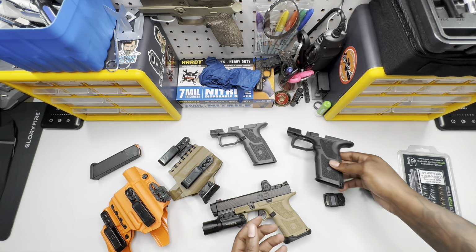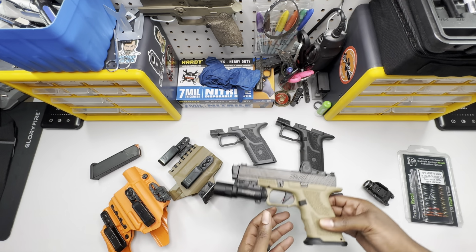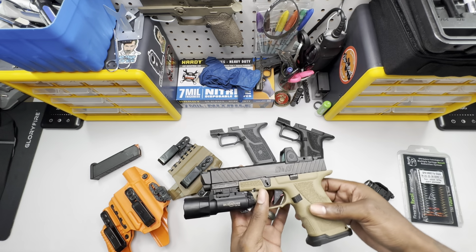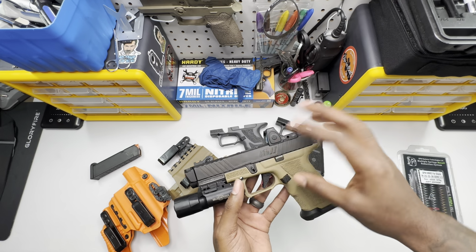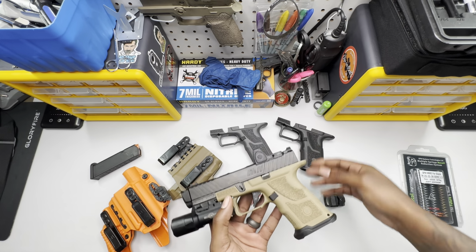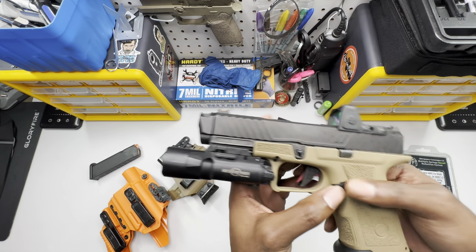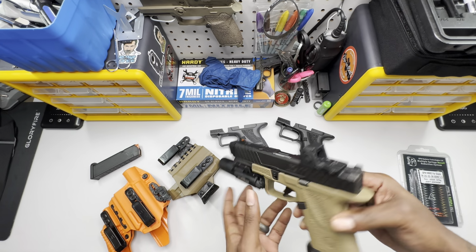I wanted to order an X frame FDE version, and the lead time was increased because I guess stock was low, or maybe people order a lot of them, but that just can't happen in my opinion, because if you're trying to keep people on your platform and you're preaching modularity and you're preaching versatility, you have to have more accessories. I would like to see different types of mag wells. I want to see different mag extensions, maybe some back plates.